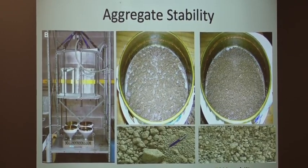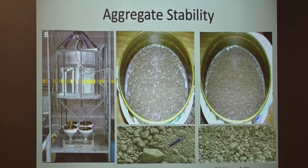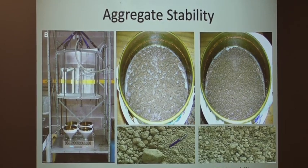Having a rain event on those sieves and how much melts through the sieve means that it's not stable. Those peds are basically disassociated and moving through the sieve. On the right, you see the same amount of soil to start with, but the peds are holding up to the water event and remaining in their aggregate shapes. And that's what we want.